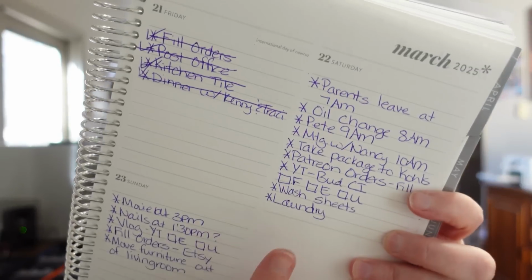So here is my list for today. Kind of long, but I've already got to start on it. So this morning, I already got my parents off. They left at 7 o'clock this morning, so I helped get them off and send them on their way back home to Michigan. They did take a U-Haul of my stuff with them, so that's really exciting. I've already got some of my stuff going to the Michigan house. So that happened at 7 a.m.